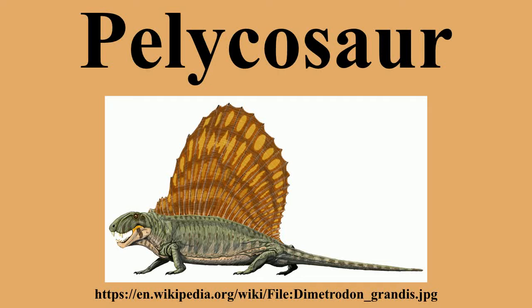Characteristics. At least 2 pelycosaur clades independently evolved a tall sail, consisting of elongated vertebral spines, the Edaphosaurids and the Sphenacodontids. In life, this would have been covered by skin, and likely functioned as a thermoregulatory device or as a mating display. Pelycosaur fossils have been found mainly in Europe and North America, although some small, late surviving forms are known from Russia and South Africa.